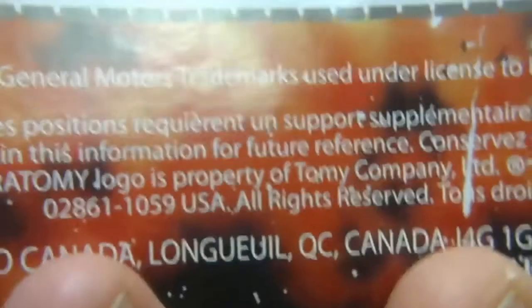And then, do you have any hobbies? I collect spores, molds, and fungus. Thank you.